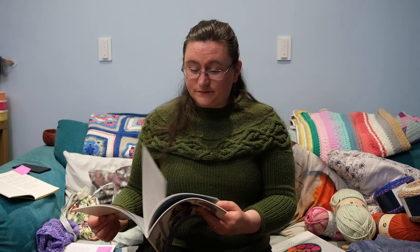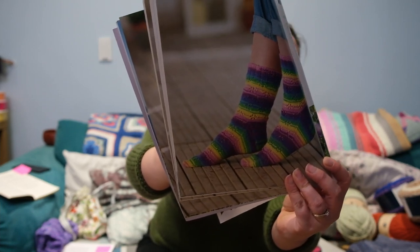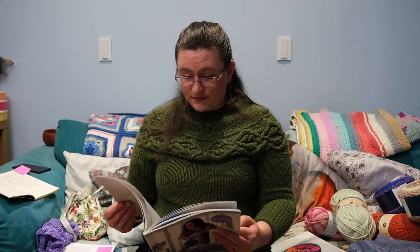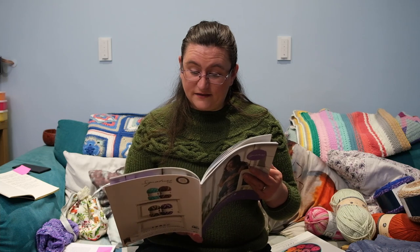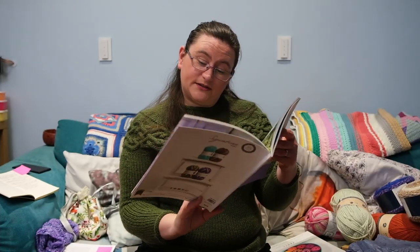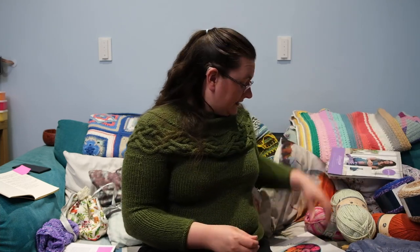But there's charts as well as written patterns. These are really pretty. Wildflowers, the little lace section. Ooh. And a little cable. And then mix and match. So they basically have a few different heels to try, which could be interesting to try. So I've got that one. And I always struggle to find patterns. I do have to confess, I do prefer patterns that I can buy hard copies of.